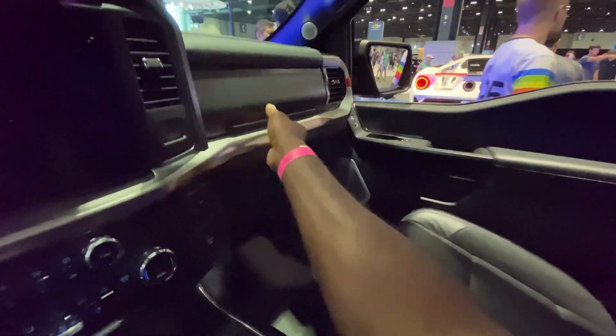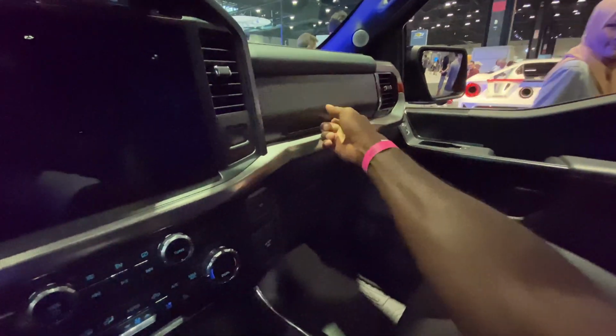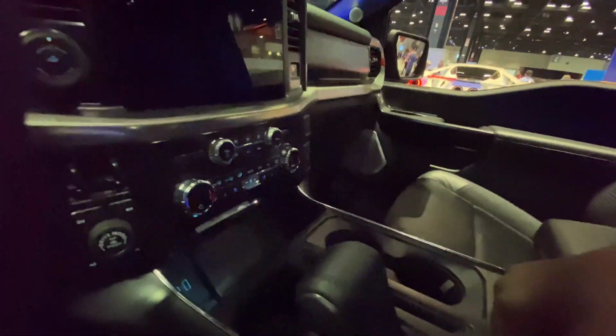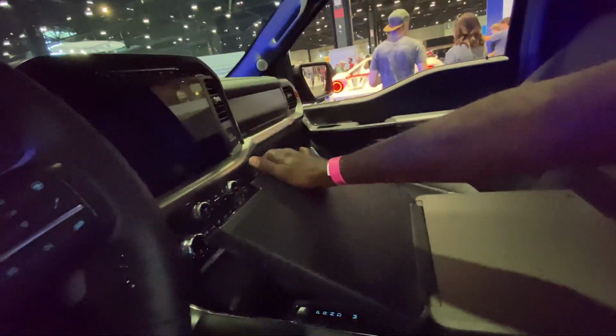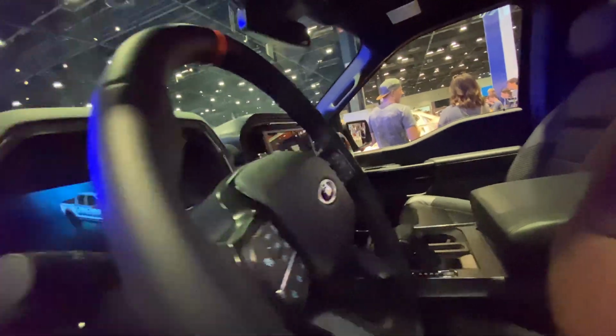Again, how do you open this? That does open, because we did open it on the other one. And again, this one folds down. There's a button actually here that folds this gear selector down. This also will give you that flat area here to be able to work from your vehicle.